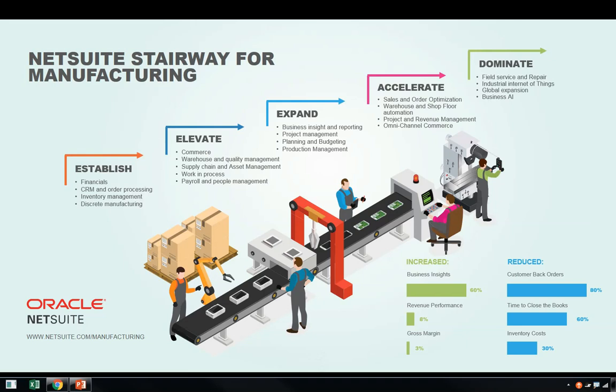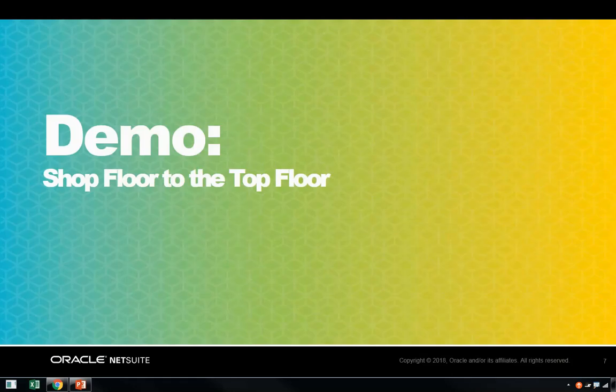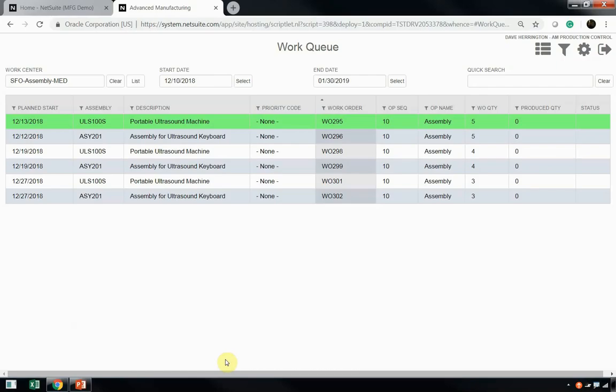While we are striving to develop functionality such as industrial IoT, as you see in the dominate level of the stairway here, we also understand that many customers are just not quite to that level yet. Now, let's take a look at what different users would experience within NetSuite, starting on the shop floor with Dave Harrington. As you can see, Dave Harrington is logged into what we call our Advanced Manufacturing tablet interface.